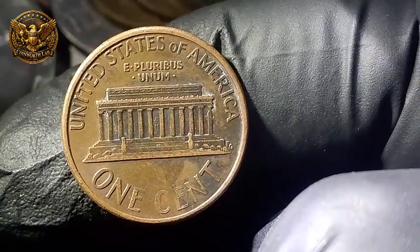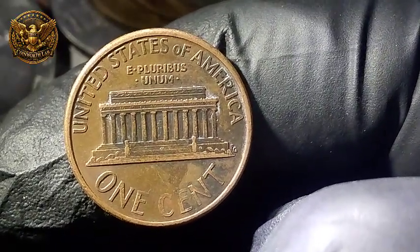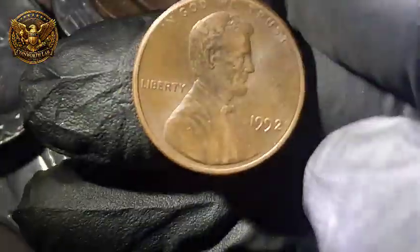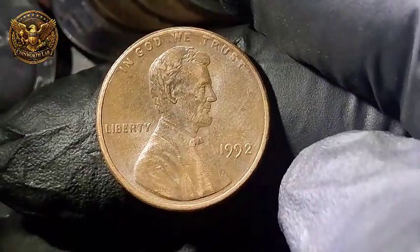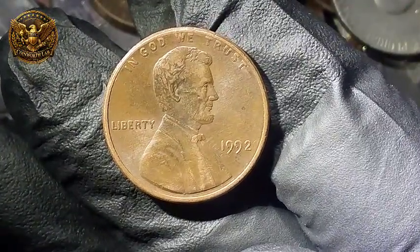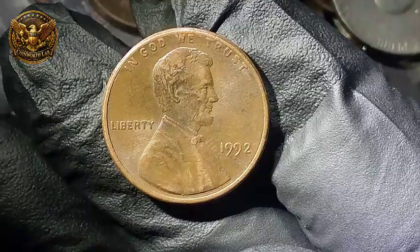Picture this, it's 1992, the Cold War has just ended, the Barcelona Olympics are captivating the world, and the United States Mint is churning out billions upon billions of Lincoln pennies just like they do every single year. Nobody at the time could have possibly imagined that among those countless copper coins, a small number would someday become worth more than most people earn in multiple lifetimes.